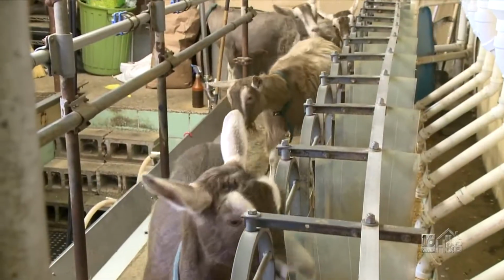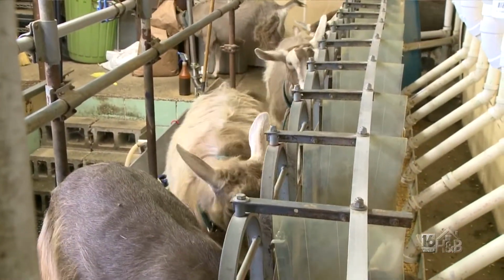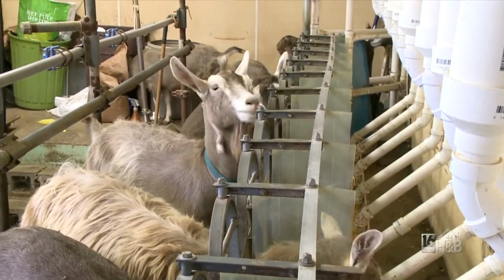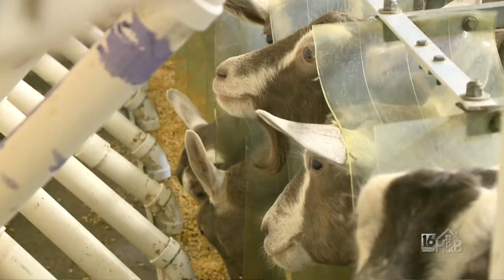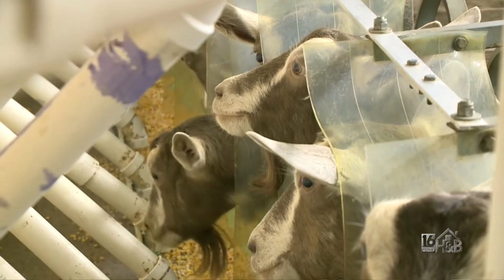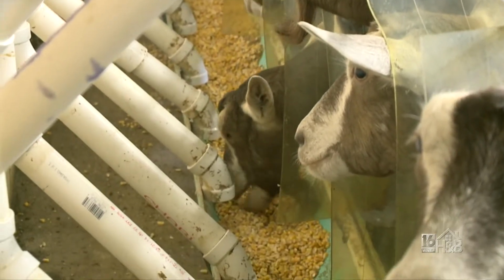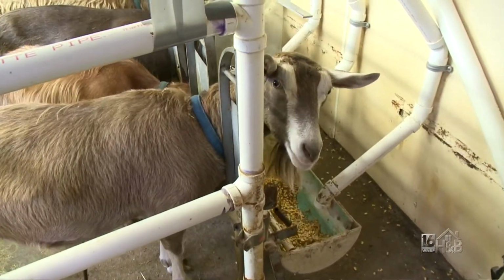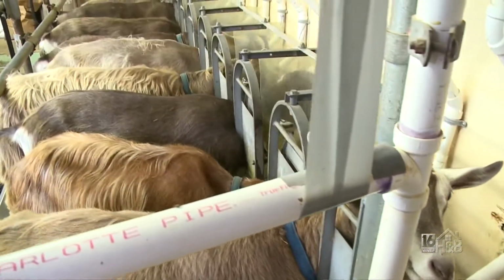What's the first thing? Of course, we bring all the goats in. We bring the goats in, and I can bring in 12 at a time. And when they come in, they get locked into a headlock, and their grain is in the feeder in front of them. It's like they come in and they know exactly what to do. They want to come in. First of all, they get their good food. Right. And then they get milked, which gives them relief.